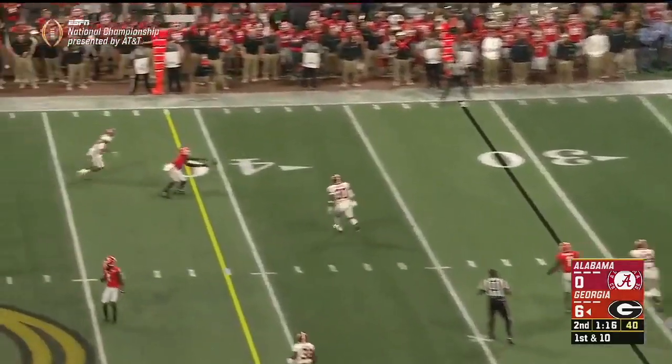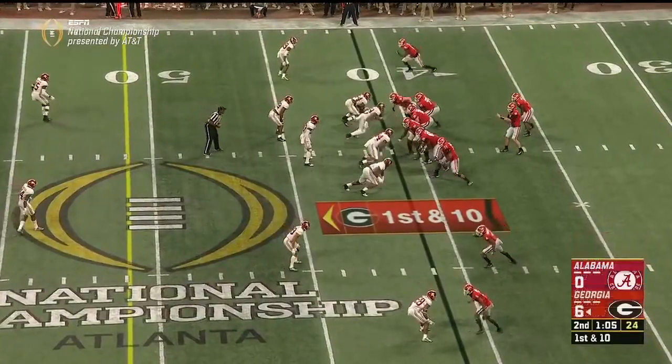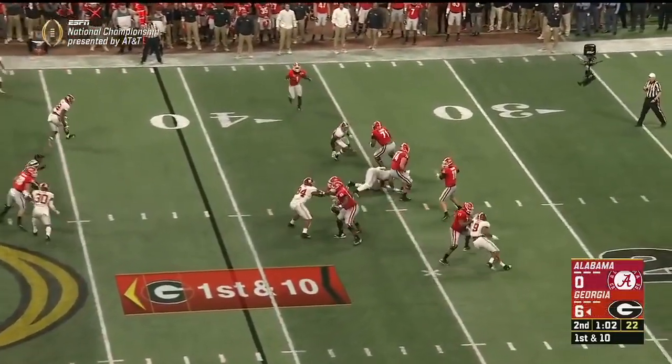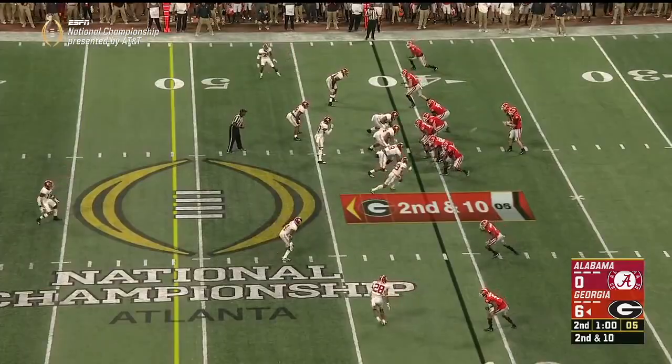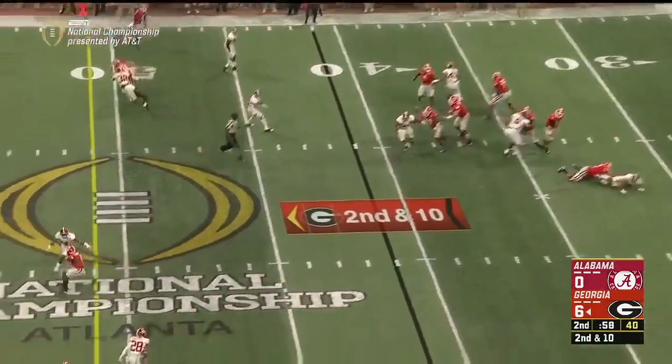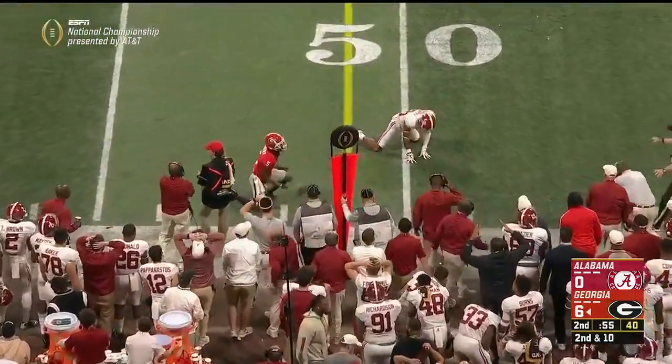Tide rush 4. Fromm gets it out. He's thrown behind Ridley, who comes back. That ball. From the pocket, drops by Godwin, and the rest of the Tide defense. From a long throw, it's incomplete, just over the outside.